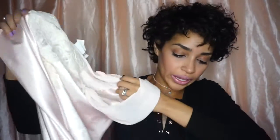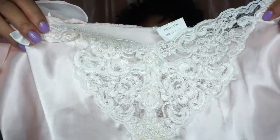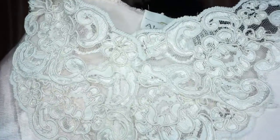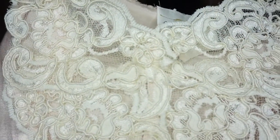This one is not long. It goes up to maybe below my knees, but I'll show you. So the top is all laced out, and you can see the lace. It's just very intricate lace, very beautiful. I'll do a little close-up so you guys can see how pretty that is.